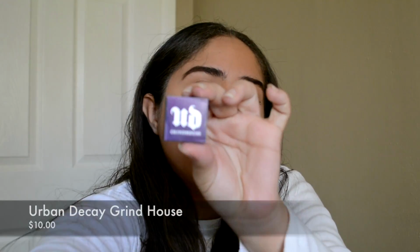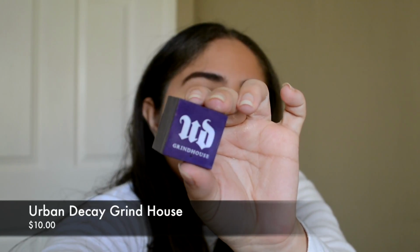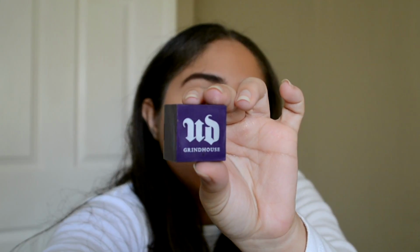And the next thing that was super hyped up, that a lot of people talk about, especially Coffee Break with Danny, is this pencil sharpener by Urban Decay, the Urban Decay Grindhouse. So I like this. I think it's worth it. It costs $10, which is kind of expensive for a makeup sharpener. Not everyone wants to pay $10, but I feel like this is really good.